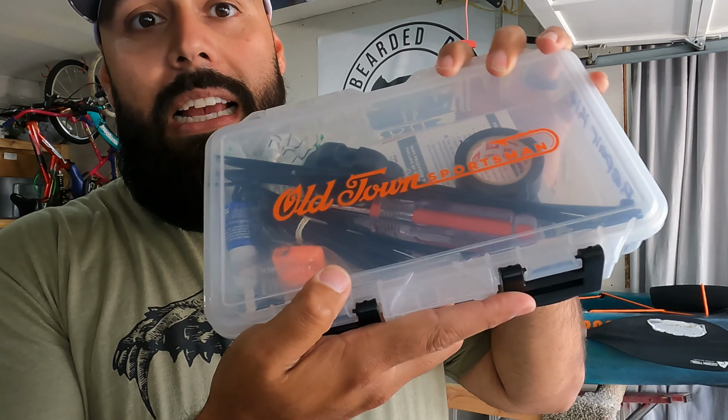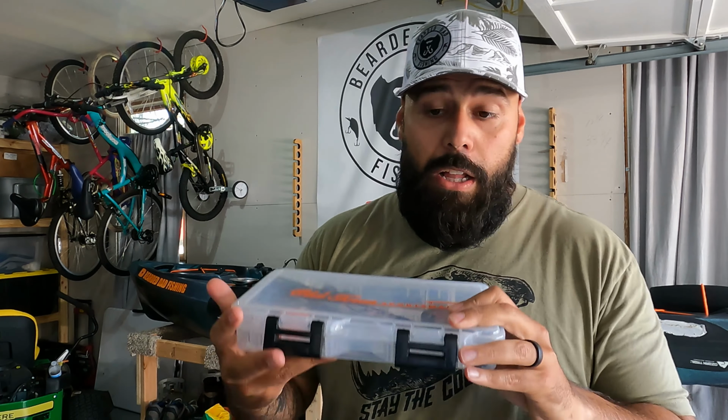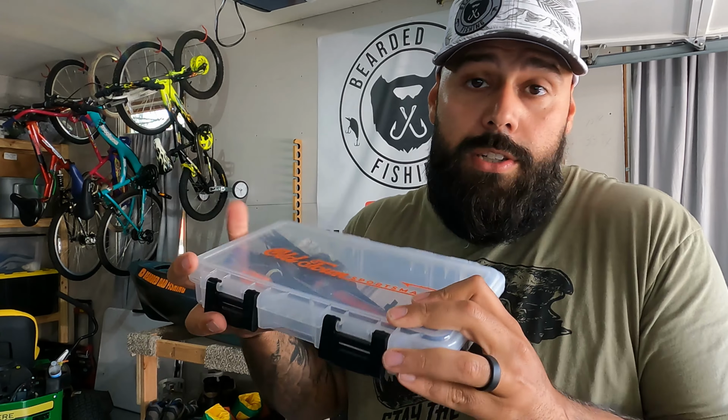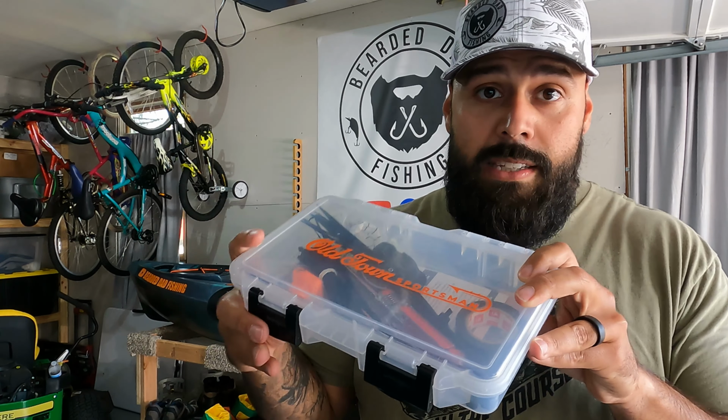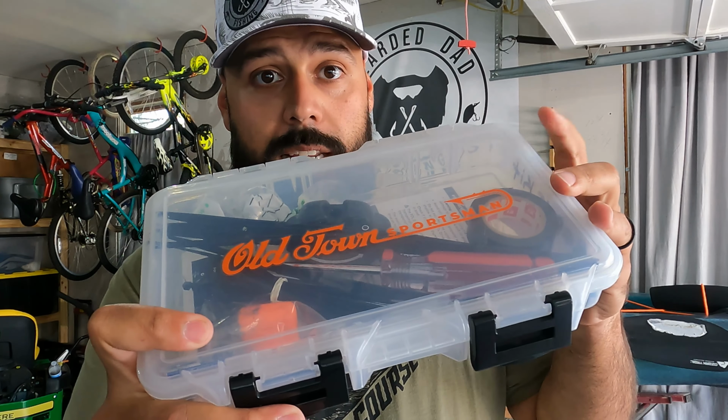This is super simple, easy, and convenient to carry with you. I always keep it in my tackle box along with all my lures. It's the same size as a 3600 tackle box. And this one came from Old Town when I bought my kayak, but if yours didn't come with one, it's just a single compartment 3600 Plano box.